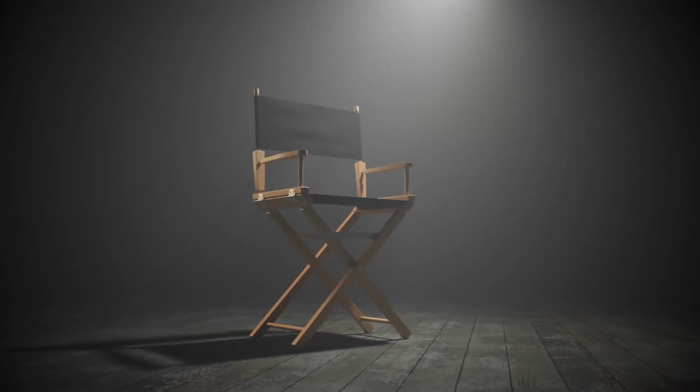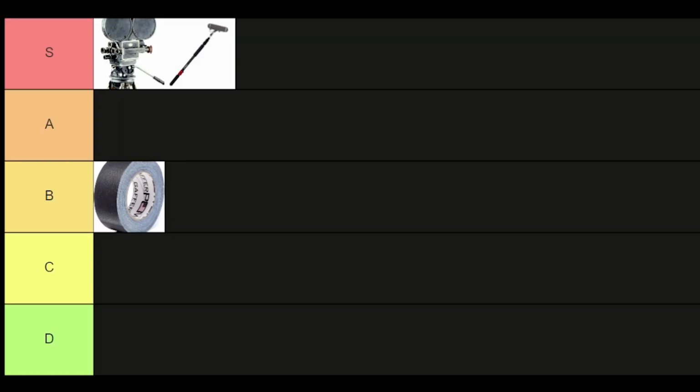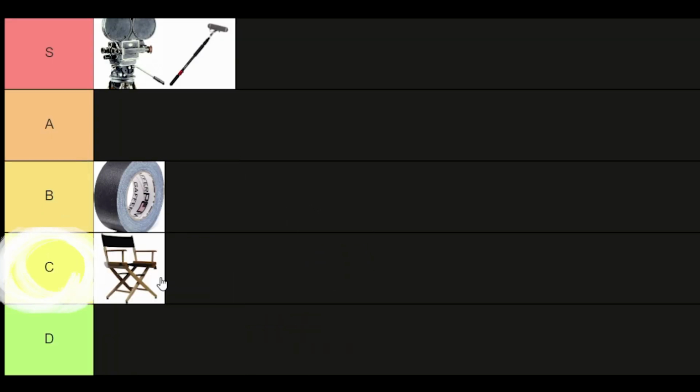Many people have complained about these chairs being super uncomfortable and just not that great because you're basically just sitting on a stretched out piece of fabric canvasy stuff. Personally, I don't think they're that bad, but they're not that great either, so I'm gonna put them into the B tier. Actually, I'm gonna put them in the C tier.